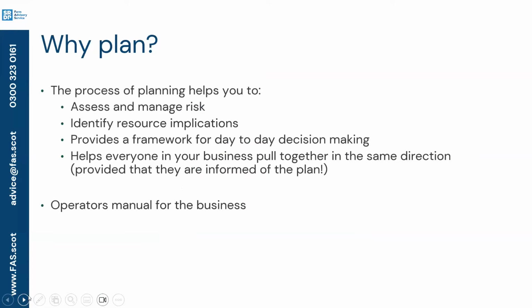So why do it? Why bother? So obviously we're applying for a tenancy, so that's the main reason for doing it. But it's also a really important tool. The bank asks for it, the landlord asks for it. We should actually be asking ourselves for it. And this is not us touting for trade either.